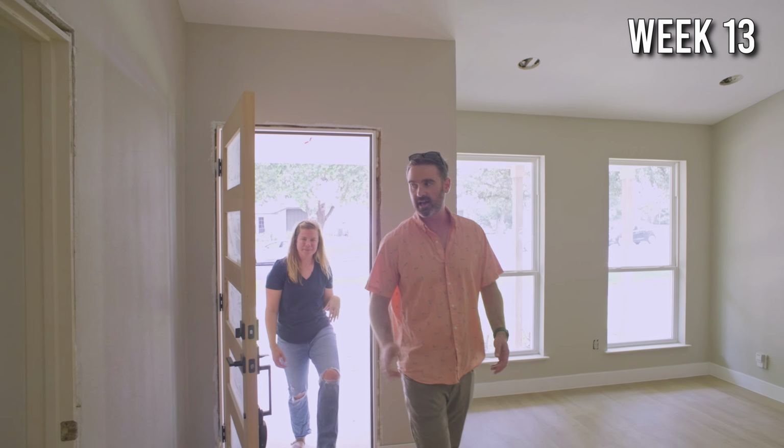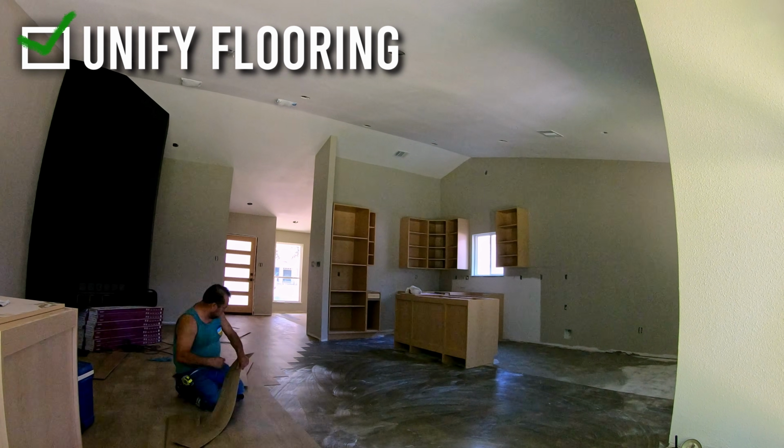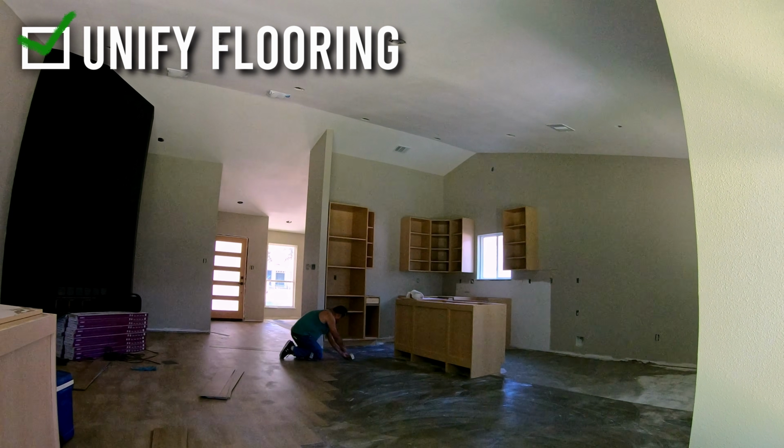Okay, y'all, back at the house, a lot going on today. Yes, floors have gone in. We did a glue-down LVP. I think it looks pretty good. They're looking great. We're getting the trim cut and put in place. We'll get that caulked and sealed.